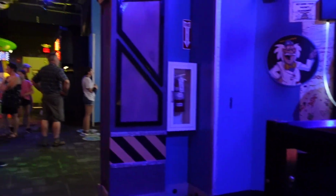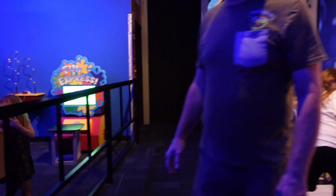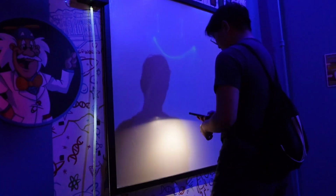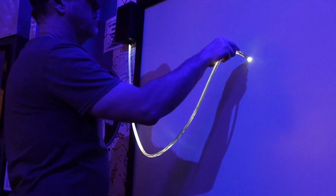This is the same floor, just kind of behind where everything was. They have that piano, they have an interactive sandbox, and this board where you can draw with light. That was kind of cool. It looks like it works better with a different light though.